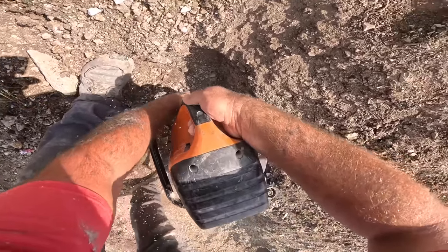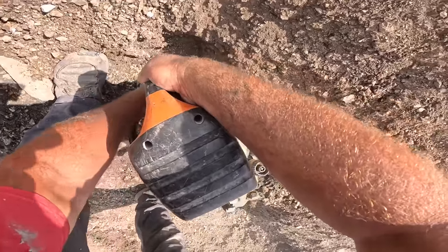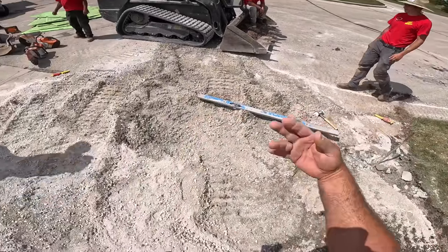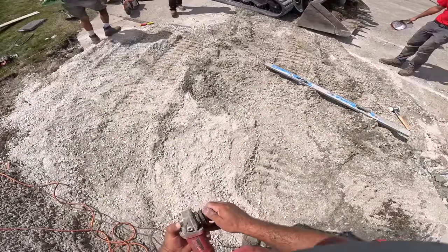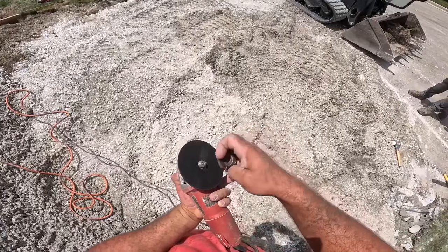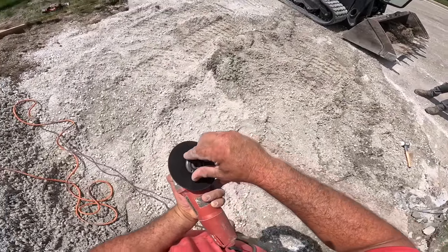Yeah. Don't you shovel the gravel off the road, or scrape it, shovel it, sweep it, and then somebody can start cutting the road. Don't take the asphalt out, just cut the road. We'll take it out at the very end.